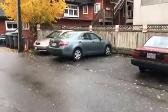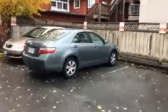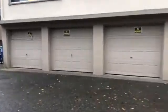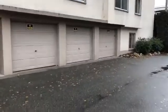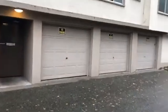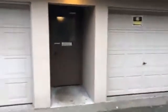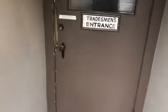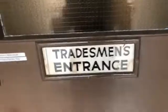Okay, so there's the parking space. I just want to show it to you in relation to the side entrance. These are the garages I told you about. And the thing about these garages is they are owned as a separate bundle of stocks by people who got in early, but they can be sold separately. Isn't that a throwback? Actually, let's go around the front.